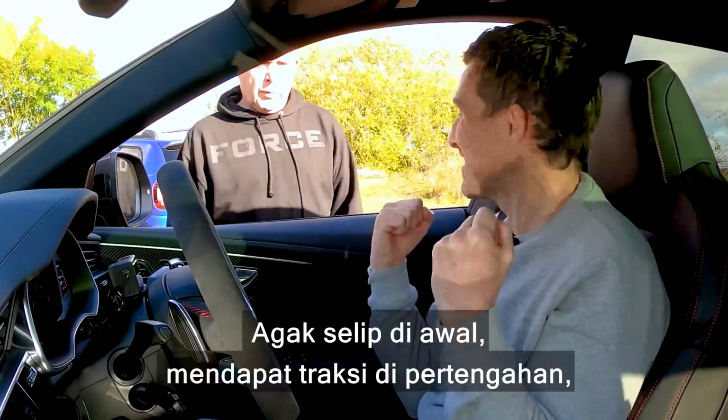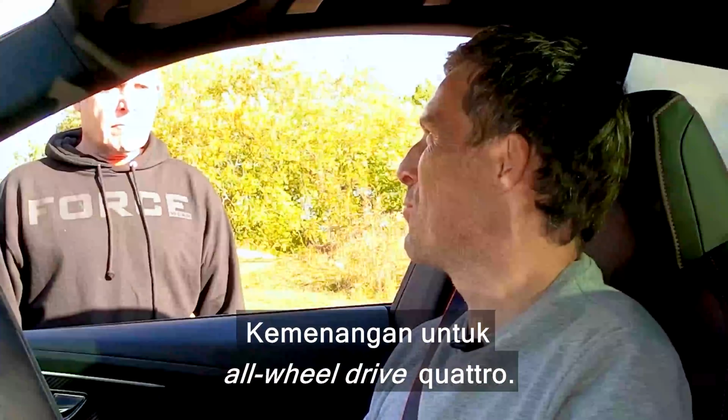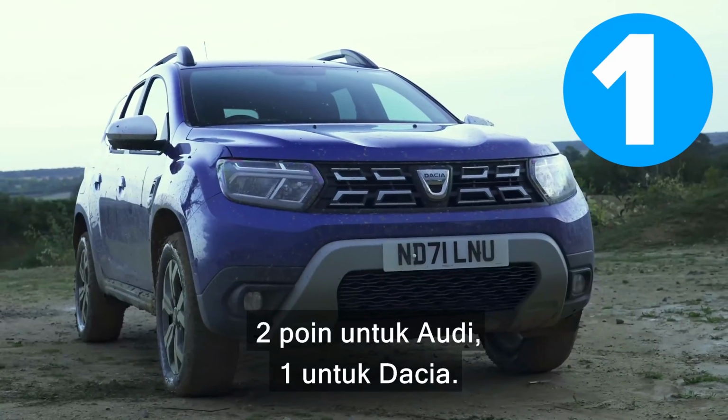The Audi. Bit of slip at the start, gained traction halfway up, and then just carried on. Nice smooth progression. Quattro all-wheel drive for the win. 2 points to the Audi, 1 to the Dacia.